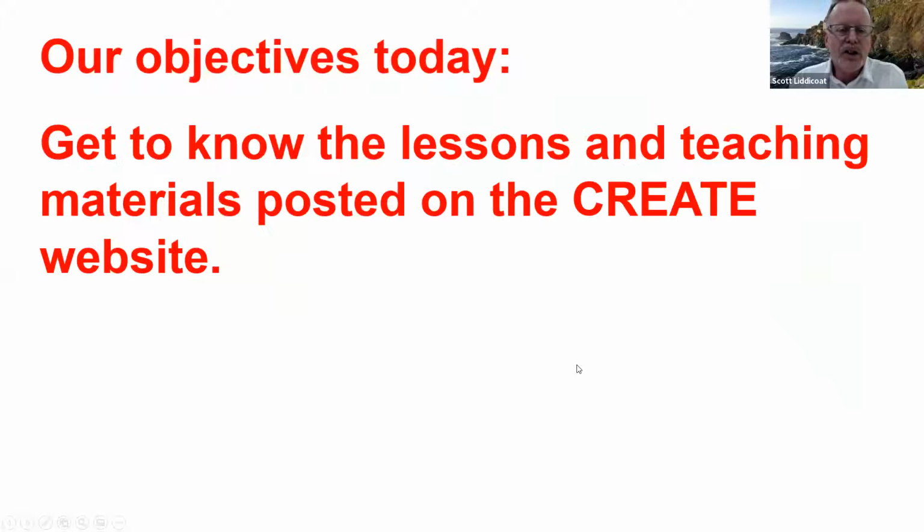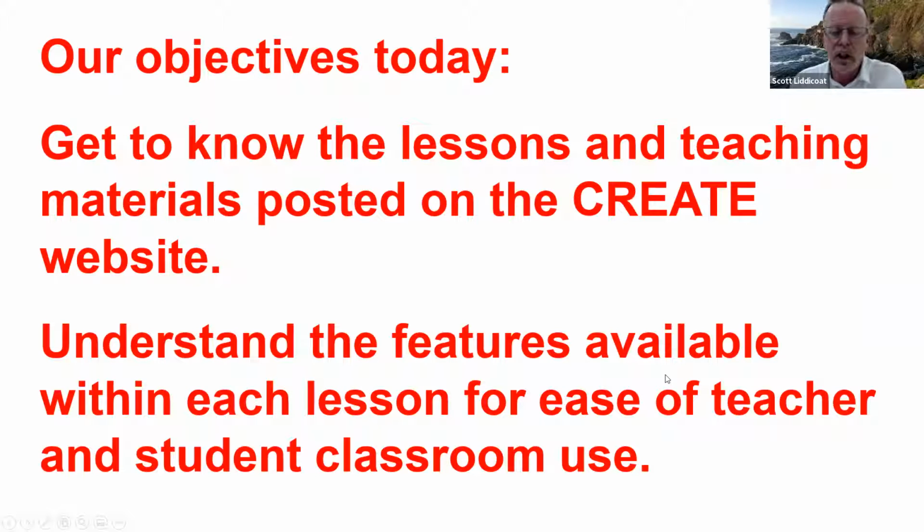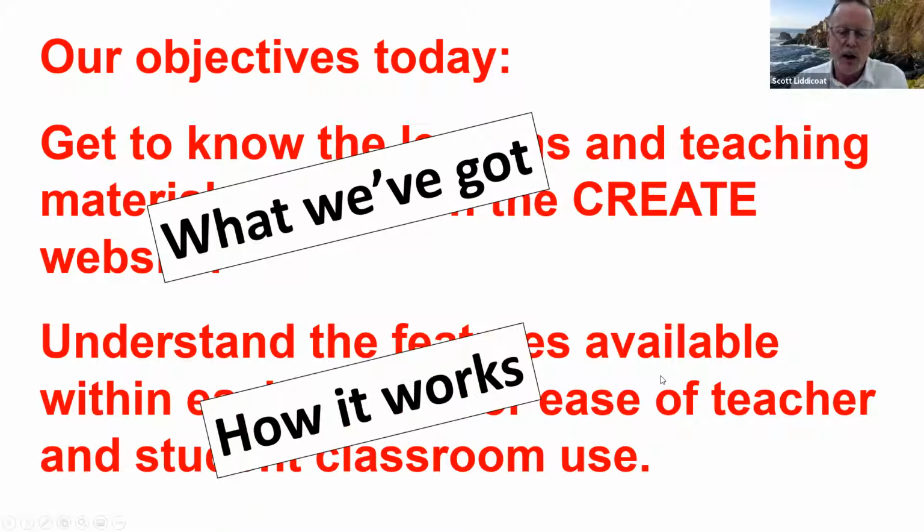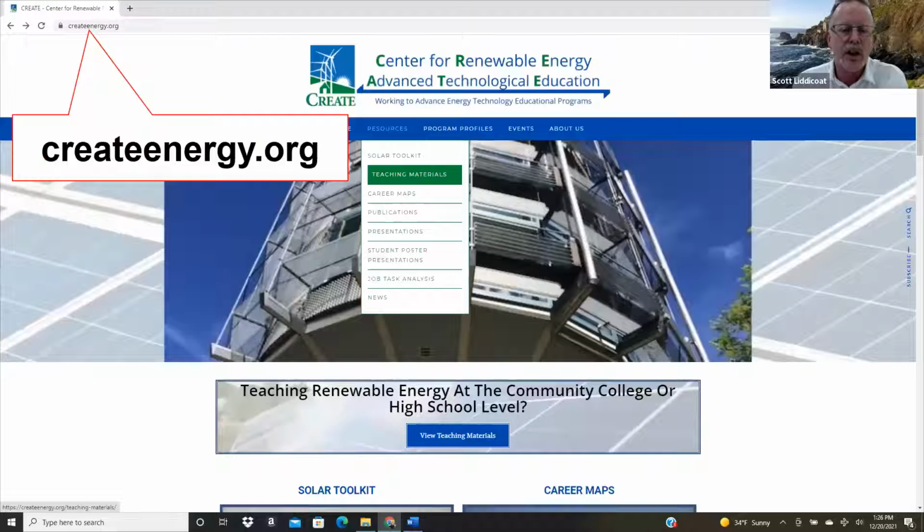So what are our objectives today? We want to get to know the lessons and the teaching materials posted on the Create website and understand the features available. So in other words, I want to go through what we've got and I want to go through how it works. That's what we'll do today, and rather quickly, I believe.